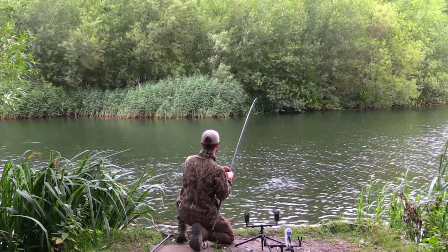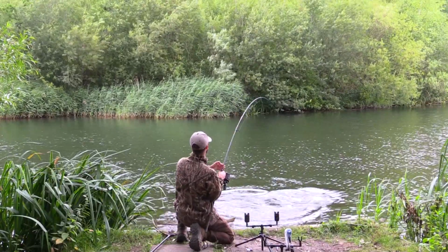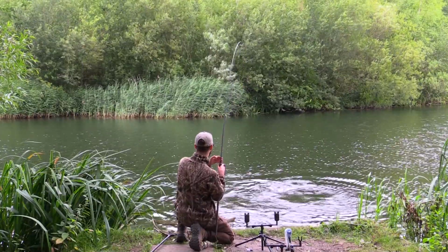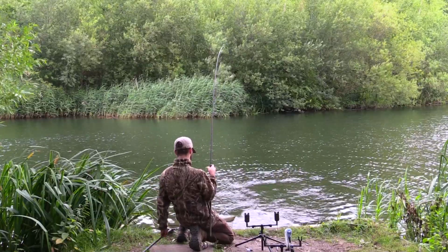This particular peg that I had this run in, I'd never actually fished it before, so when you fish a new peg you always have that thought in your mind whether you're in the right spot, whether the peg's actually any good.